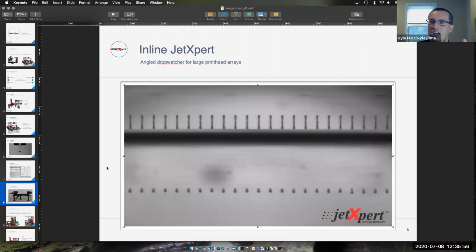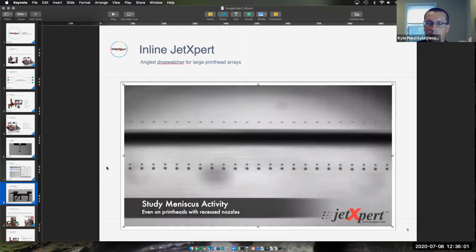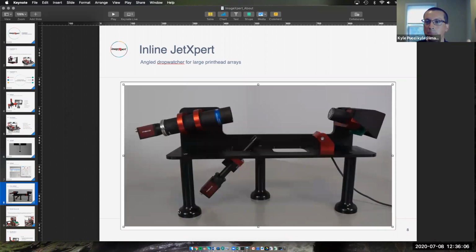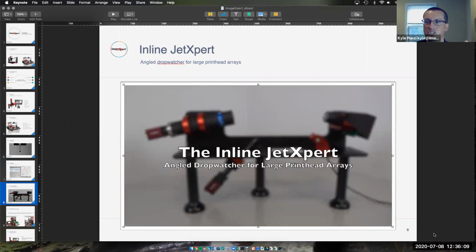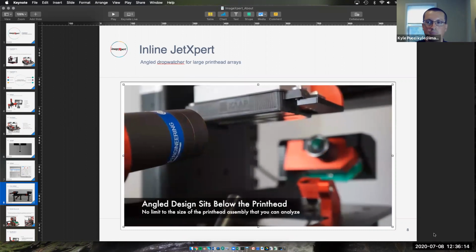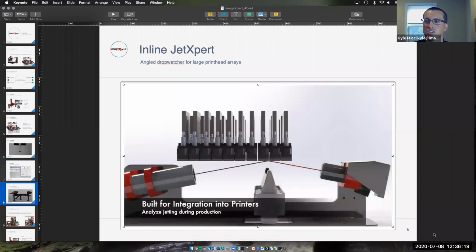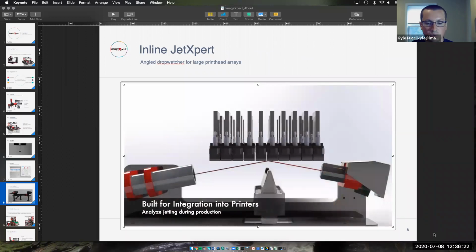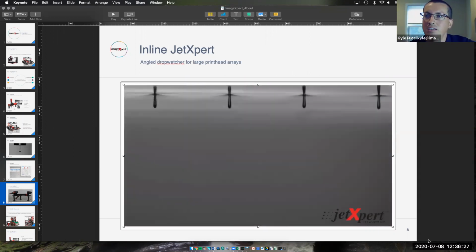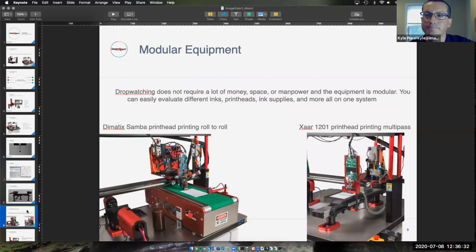As you can see, it's still got the high image quality that you would expect from one of our systems. It can perform all the analysis and everything of the other JetXpert, but it's a new design. So inside a printer, or if you're trying to print with 4 different colors and a bunch of different heads, this is, to our knowledge, the only system in the world that can do something like that. So we're excited to release that, and we've got maybe 10 of those in the field already. So that's our new product as of the last couple months.